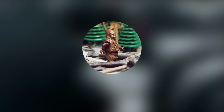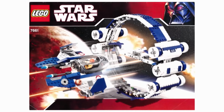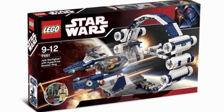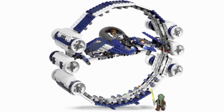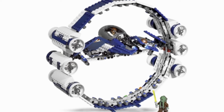Coming in at the number 3 spot, I have 7661 Jedi Starfighter with Hyperdrive Booster Ring. This set was released all the way back in June of 2007 with 575 pieces and a retail price of $50. And yeah, you could argue that this set technically isn't based off of Utapau, but it's literally the exact Starfighter and the exact Hyperdrive ring that Obi-Wan uses to fly to Utapau, so I'm gonna include it.